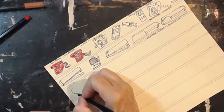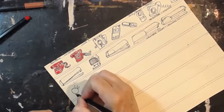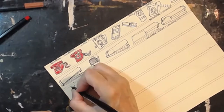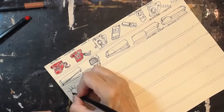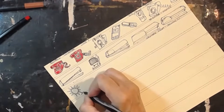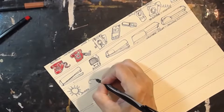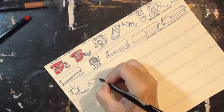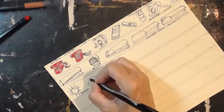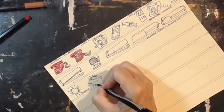So a sunny day. Sunny day. So this is sunny. Cloudy, partly cloudy. You do some clouds, and then you put the sun looking out from underneath of it, from behind it. This is partly cloudy.